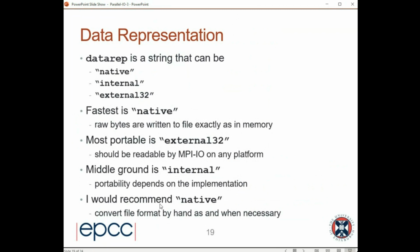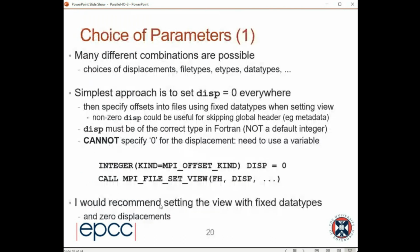Now that's where things like HDF5 and NetCDF are much better. I should have said this: MPI-IO files have no metadata associated with them. They're just raw data, which is one of their major problems. Whereas higher level libraries like HDF5 and NetCDF have a lot of metadata. So this would all be stored in the file. You wouldn't have to worry about this.